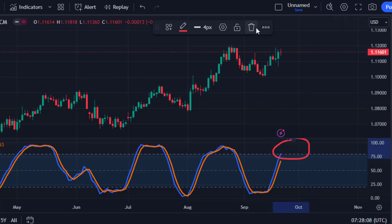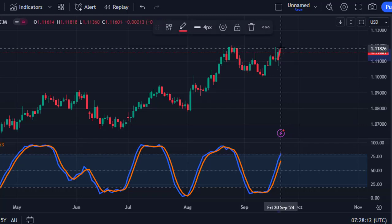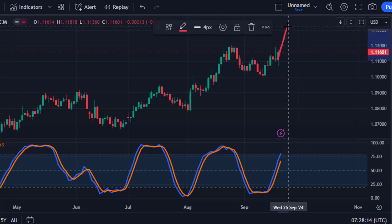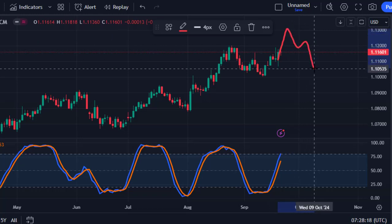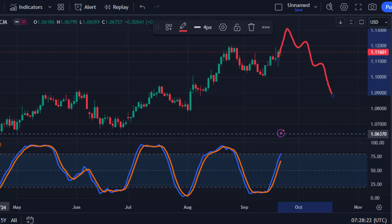But for now, what I am still expecting, in as much as market is moving upward, market should continue this movement to the upside a little bit, and then after creation of a new high, we're going to see market begin to come back down for a good correction of this entire impulsive move.